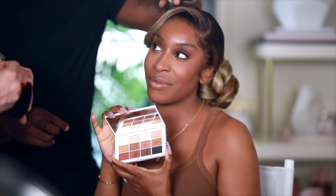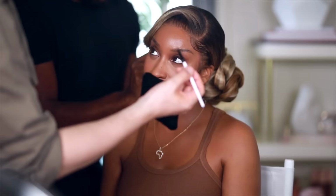Taking a bit of this shade right here, this is shade number 10, mixing it with this one here and this one here. Right now I basically want a little bit of a caramelly, a little bit of a red for my brows. Nice. And then I'll probably do another color later too. Okay.